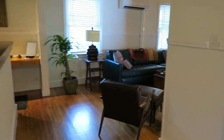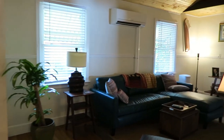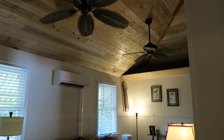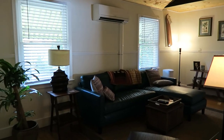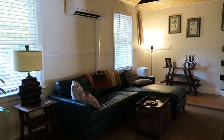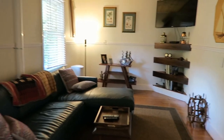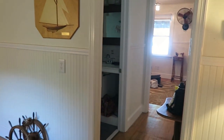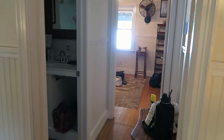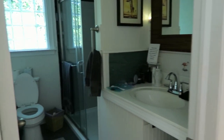Living room over here, little workstation. They actually just renovated this too, so they popped up the ceiling and added kind of the wood ceiling up there and really opened up the space. So super cozy. And this place is all to ourselves, so the owners actually live in a house in the front yard and we're kind of in the backyard. But the whole unit here is private.